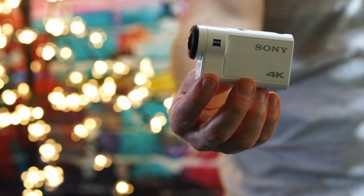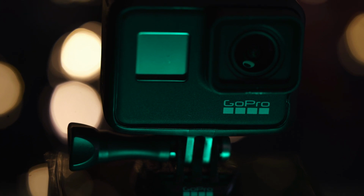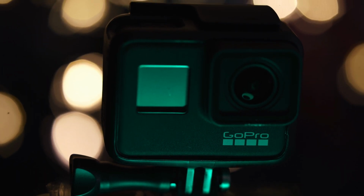Okay guys, like I said before, today is the ultimate shootout between the two best action cameras on the market today, the Sony FDR X3000 action camera that can shoot video in 4K 30 frames per second, and the newly released GoPro Hero 7 Black that can shoot stabilized video in 4K 60 frames.